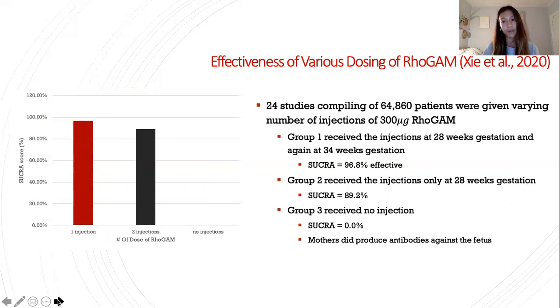Group 2 received only 1 injection at 28 weeks gestation, with their SUCRA score being 89.2%. Still good, but not as good as the first group. And then the control group, group 3, did not receive any injections, and their SUCRA score was 0.0%. And so that means that all the mothers did produce antibodies against their fetus. The graph on the side just shows the different percentages.